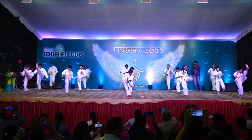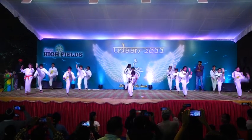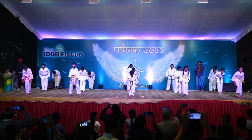Heian Shodan, meaning peaceful mind. It's a combination of punches, blocks, kicks and throwing techniques. Totally 26 movements and the embusen is almost eye-shaped.